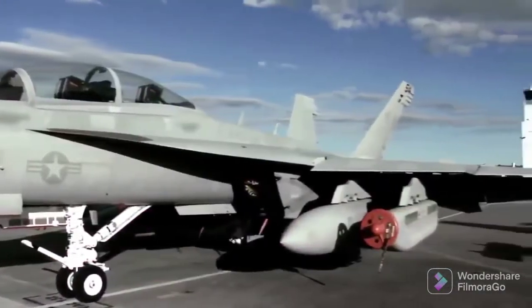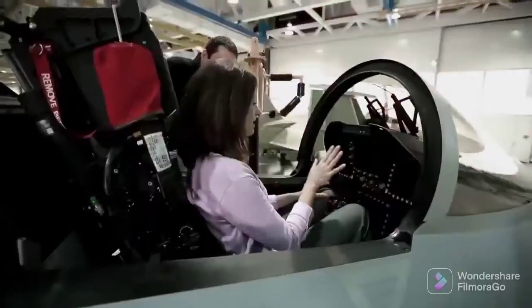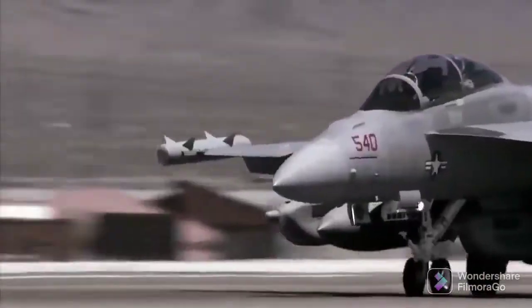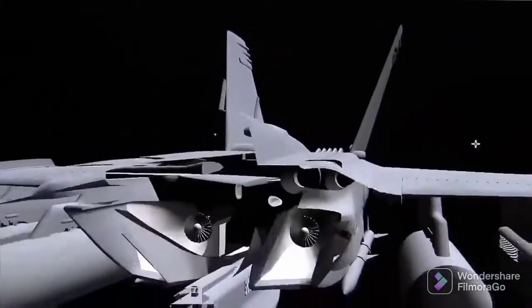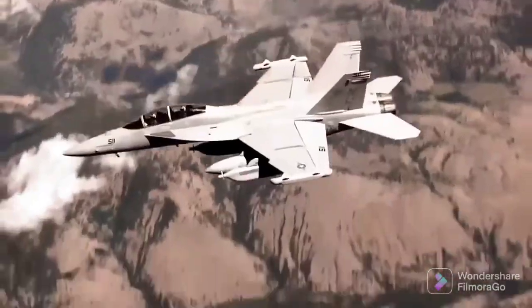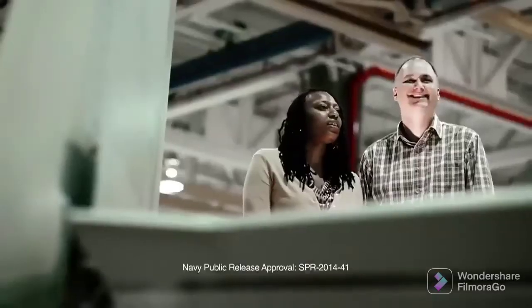I think one of the great innovations of the Growler is taking existing systems that have been proven in other aircraft or the airframe itself and merging those together. People's lives depend on the performance of this aircraft, and I'm very proud to be a part of the team.